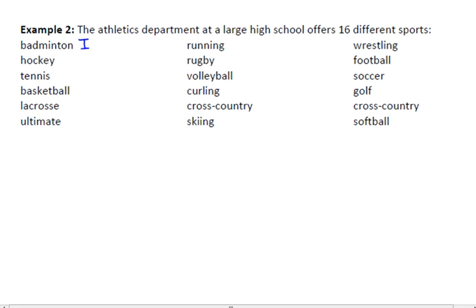Okay? Hockey. An implement, okay? Does it use a ball, though? No, it's technically not a ball. Unless you're playing ball hockey, then we'd say yes. Okay, tennis. Both. Implement and a ball. Okay. Basketball. Do we need an implement for basketball? No. Okay, lacrosse. Has anyone ever played lacrosse? You need both. Yeah. I have not played.